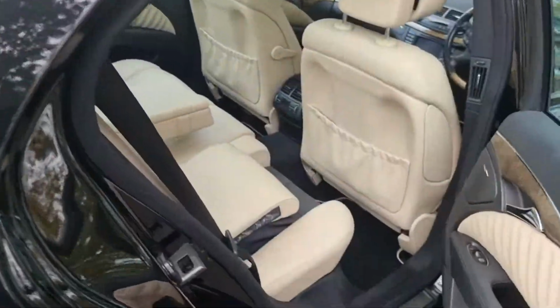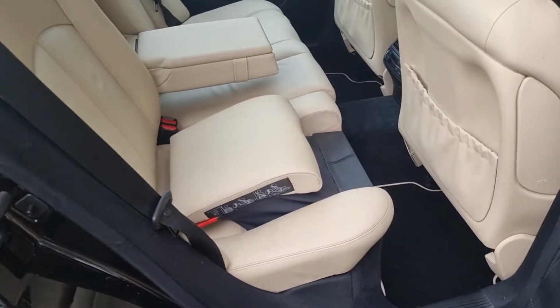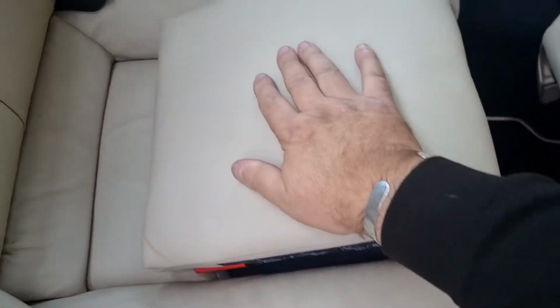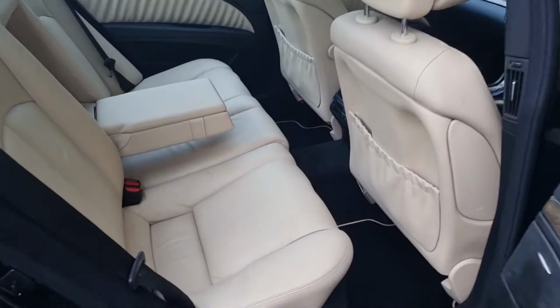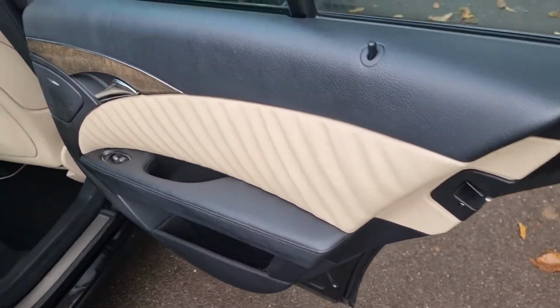In the back, you've got these, well, they're not weird really, integrated booster seats. So you just pull a handle there, push them down, there you go, you've got that on both sides. Hopefully that all looks good.